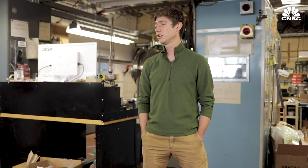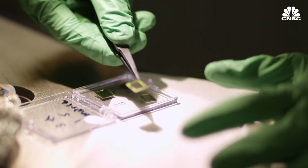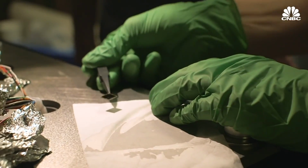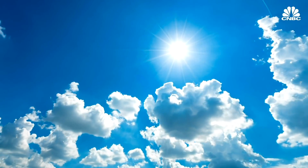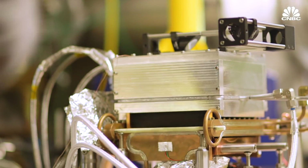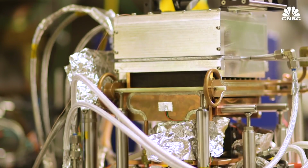So Antora has developed a novel type of heat engine called a thermo-photovoltaic heat engine, or TPV for short, which is basically just a solar cell, but instead of capturing sunlight and converting that to electricity, this solar cell captures light radiated from the hot storage medium and converts that to electricity. So it's electricity in, electricity out, and it's stored in ultra-cheap raw materials as heat in the meantime.